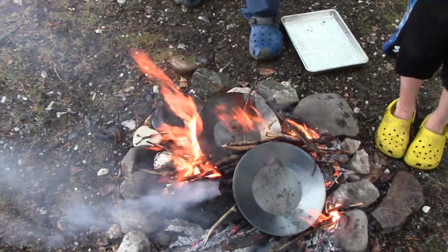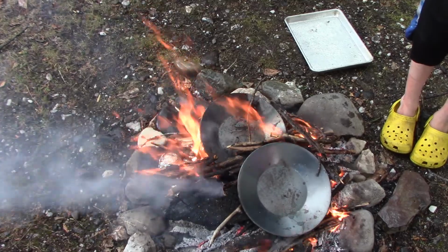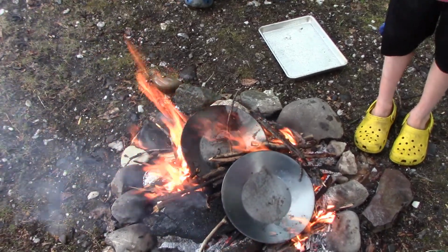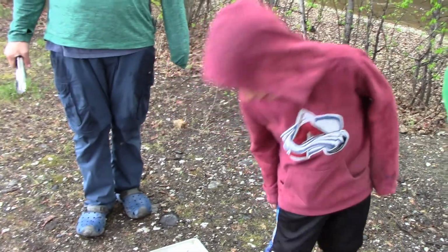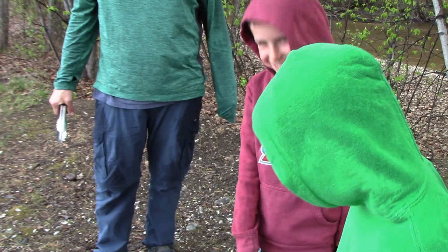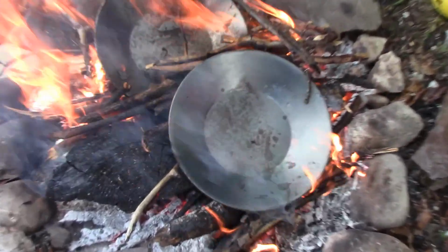They said ugly gold pans work better than pretty shiny ones, so we're making them ugly. Cool. What are you doing? I'm trying to spit into one. See that? It just looked like it was a rock. It just like disintegrated.